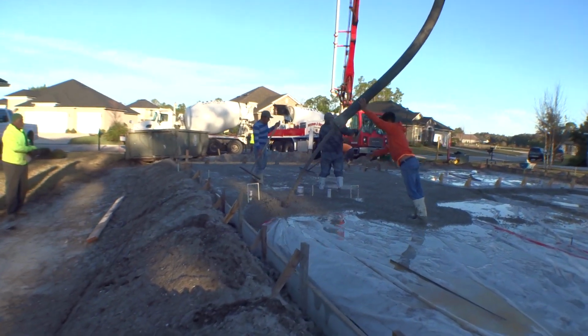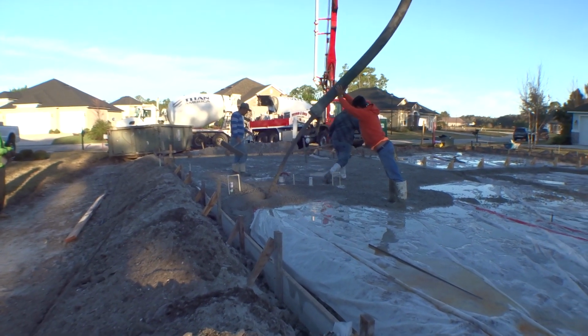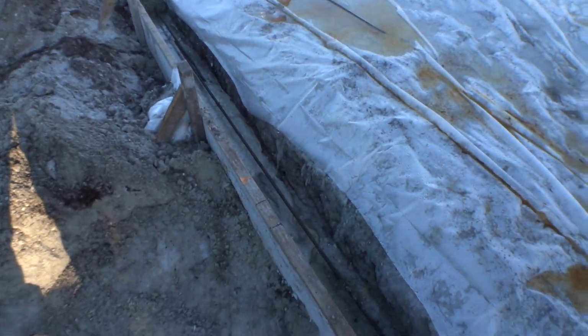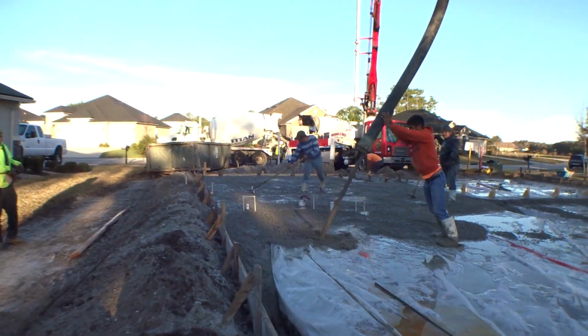See that water just pushing out of the way? And it'll go down in the dirt and it'll be gone. That's a great view right there. Look at that. See that water just getting pushed out of the way? Again, it'll just go down in the dirt. Not a big deal. It just displaces it.